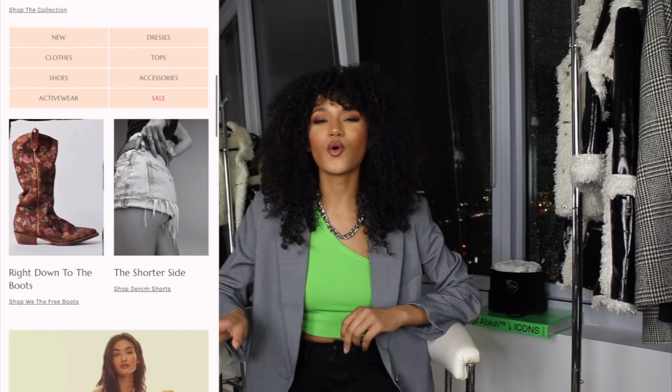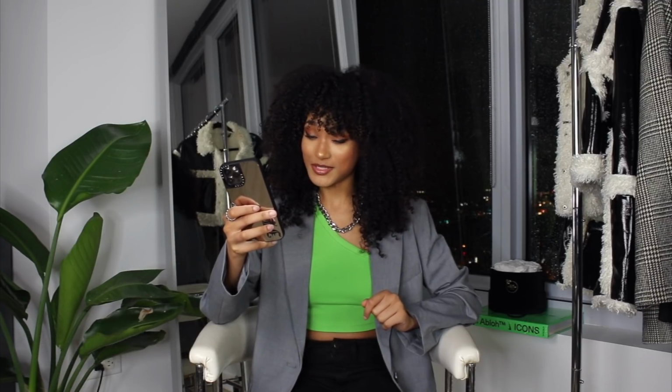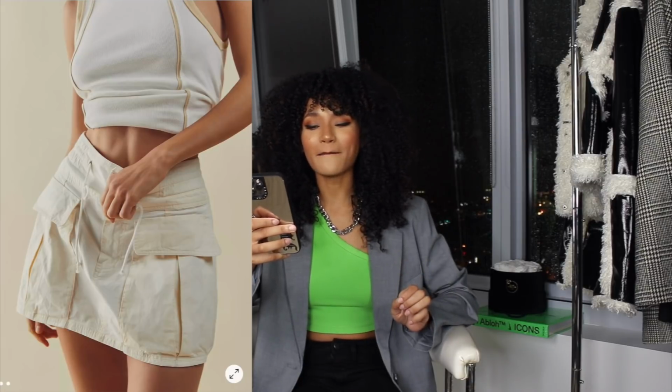Some things can go on a lower end of price, which I personally don't think is a bad thing, but you also can find some really good quality pieces and they're not always the cheapest. So I did still put them in this lineup for the video because I feel like they have some cute pieces if you don't really want to spend as much money as I mentioned earlier. This is a really good option for summer and spring as well. As far as price range goes, we can go from as low as $20 to as high as $700. So the first thing I have on my little list is this cargo mini skirt.